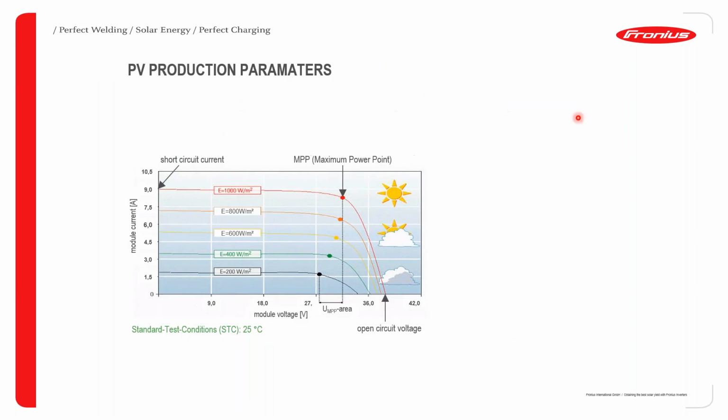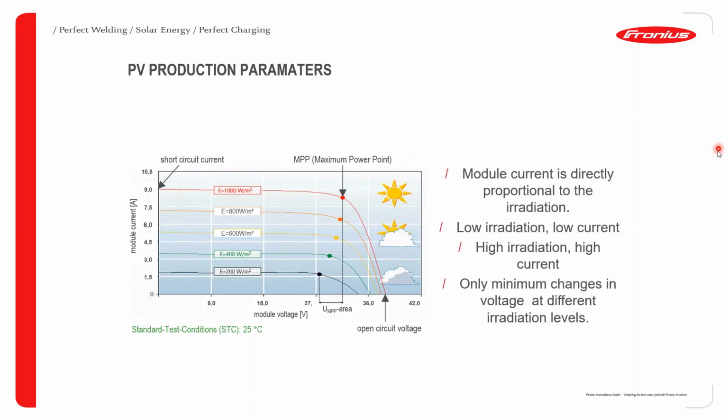Before we get into more details on the specific design of the Fronius inverters that allow you to get more yield, I would like also to repeat a section that was covered by my colleague Mohammed and talk about what are the PV production parameters. And most importantly here, I want to highlight the IV curve of the PV module. So as already mentioned, module current is directly proportional to irradiation, and therefore we can see different irradiation conditions here when you have clear sky, cloudy sky, and a very overcast day for that matter. And therefore we can conclude and say that for low irradiation, you're going to get a low current from your PV modules. And for high irradiation, consequently, you're going to get a high current from your PV module.